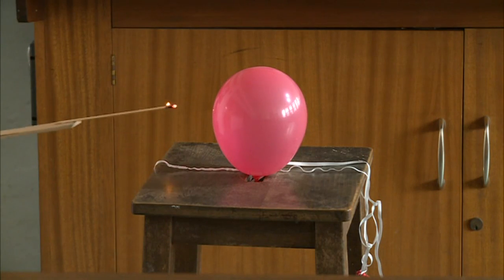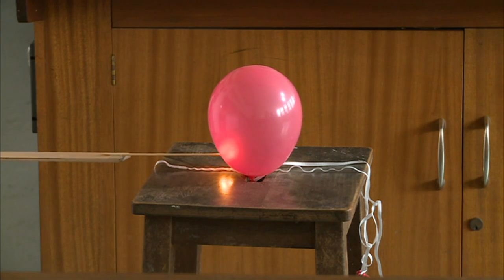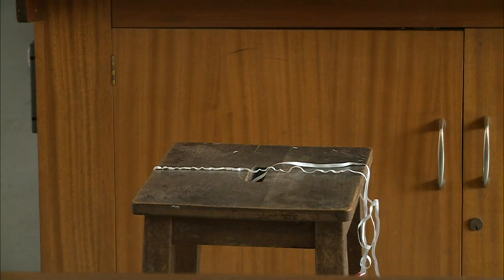Now you should be able to see that as I light the splint and get closer, there should be a nice explosion, and that's the hydrogen gas reacting with the oxygen, and it's recombining to make water again, but it's giving out lots of energy. Now, we may not want to use this as fuel.